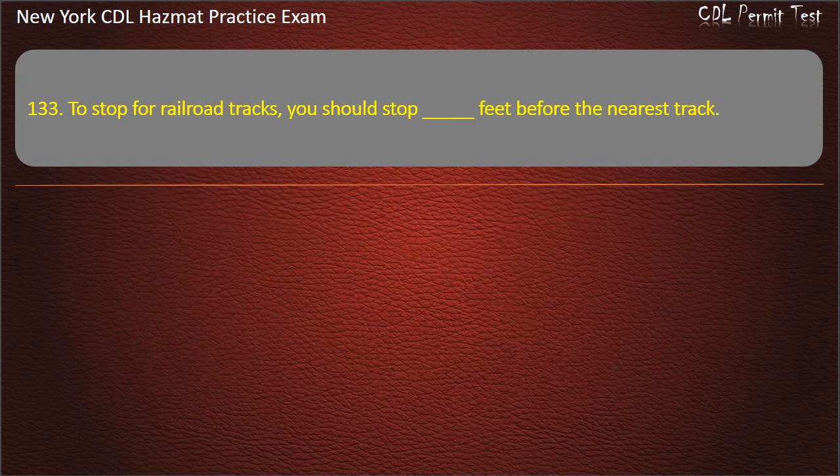Question 133. To stop for railroad tracks, you should stop how many feet before the nearest track? 5 to 20, 10 to 35, 15 to 50. Answer: 15 to 50.